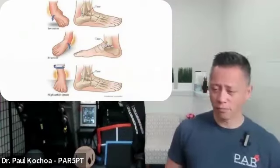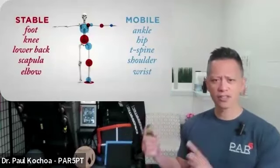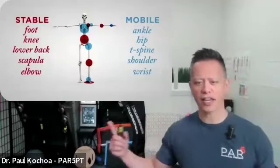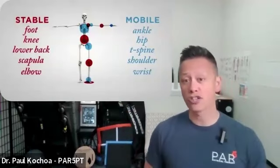All right. But what do we do? How do we treat all this? We go back to this. Injury prevention is all about making sure that each segment is fulfilling its role, that they're doing their job.